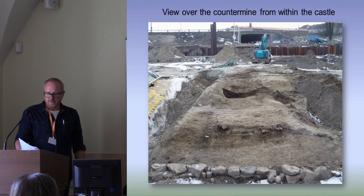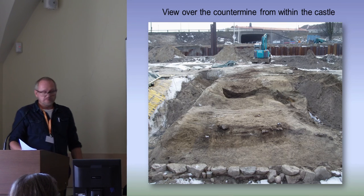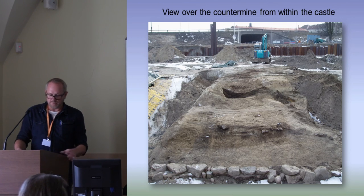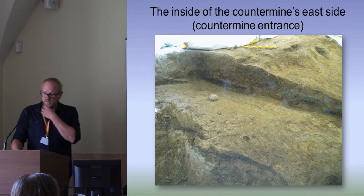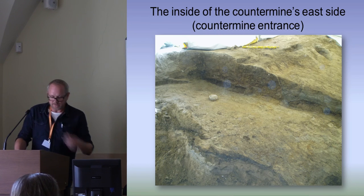It's a view over the countermine from within the castle. We have the entrance. It was constructed as a small, slightly rectangular three-walled room. It had been dug down from above and therefore constructed from above. The walls were of wooden planking. It most probably had a wooden floor and ceiling. There are indications of such in the archaeological section.